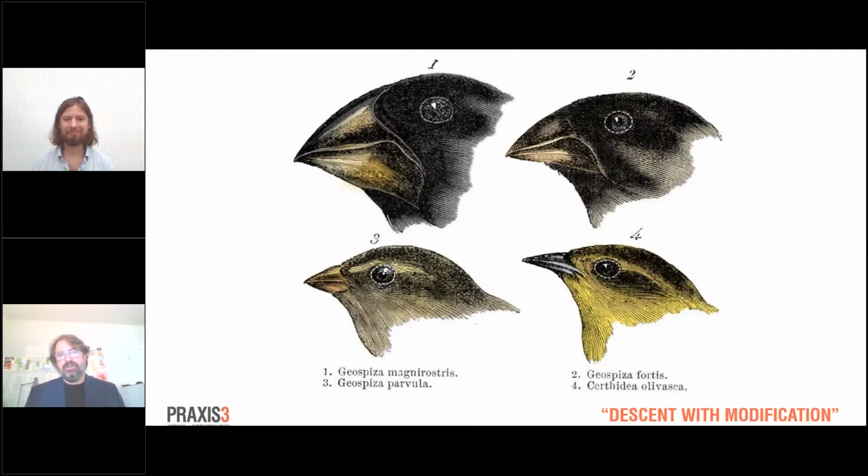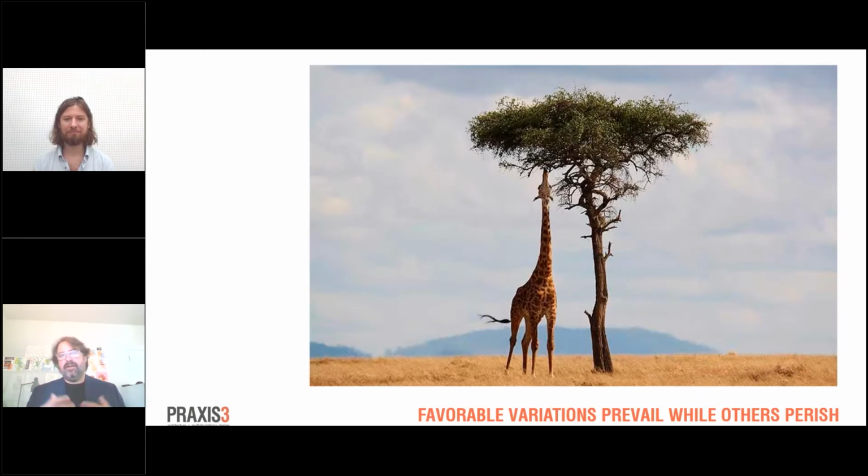Darwin, in Origin of the Species, though, didn't actually call it evolution. He called it descent with modification, which in my ears as an architect sounds pretty relevant to buildings and facilities. He was talking about lots of different ways of looking at the natural world, famously with finches and the structure of their beaks as related to the type of food they ate, whether that's insects, seeds, other types of things. And so really what we're looking for today are ways in which this understanding of descent with modification applies. And the way he described it was that favorable variations prevail while others perish.